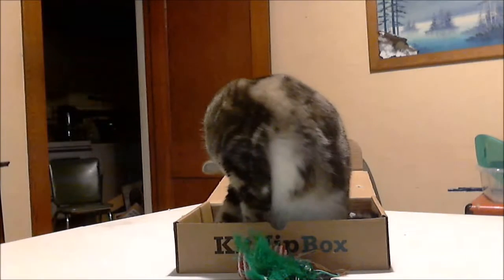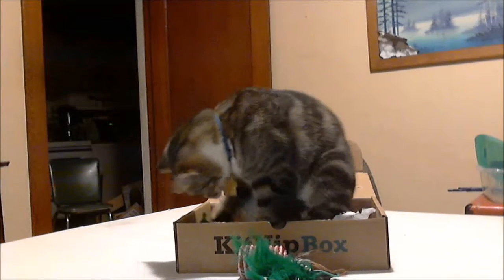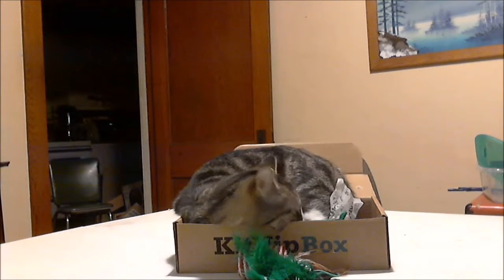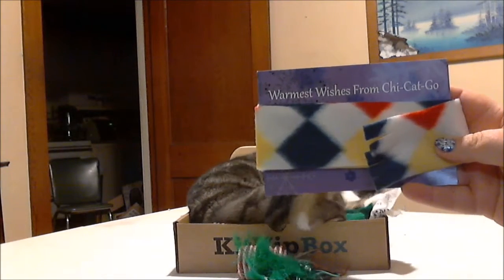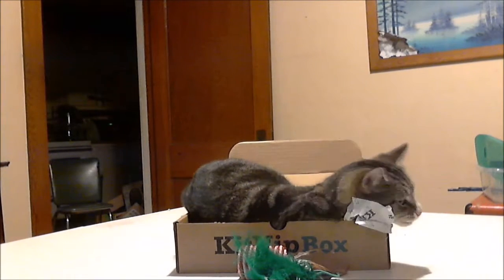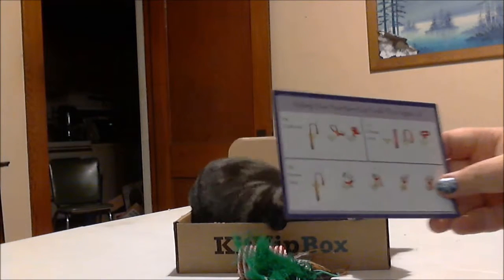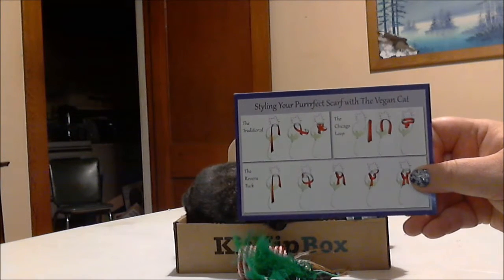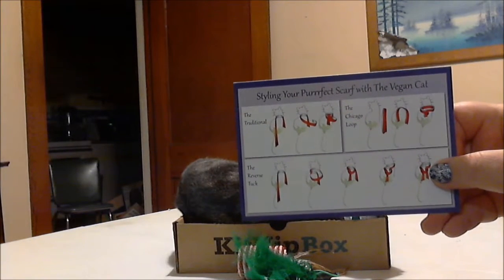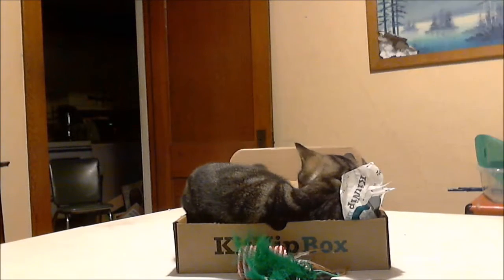Oh, time to chew. What's this last thing here? Handmade kitty scarf by the Vegan Cat. Warmest wishes from Chi-Catgo. I think they mean like Chicago, but you know, trying to make it sound kitty-like. Okay. Styling your perfect scarf with the Vegan Cat. The traditional, the Chicago loop. And what's this last one? Oh, the reverse tuck. Huh, let's see if Potato will let me put this on him.